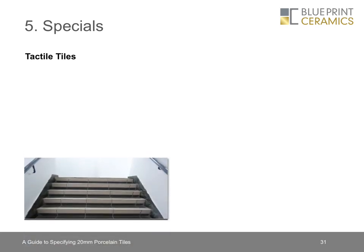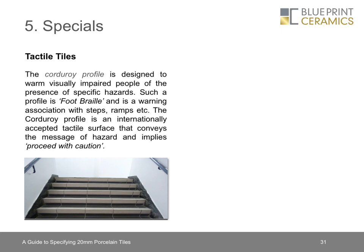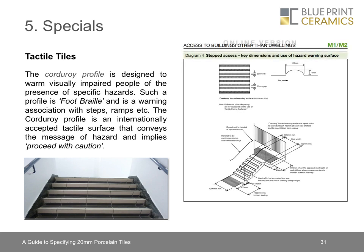Tactile tiles. Recommendations from the RNIB and the Centre for Accessible Environments, CAE, led to the use of tactile tiles as warning features for stairs, ramps and platforms. The corduroy profile is designed to warn visually impaired people of the presence of specific hazards. Such a profile is foot braille and is a warning association with steps, ramps, etc. The corduroy profile is an internationally accepted tactile surface that conveys the message of hazard and implies proceed with caution.